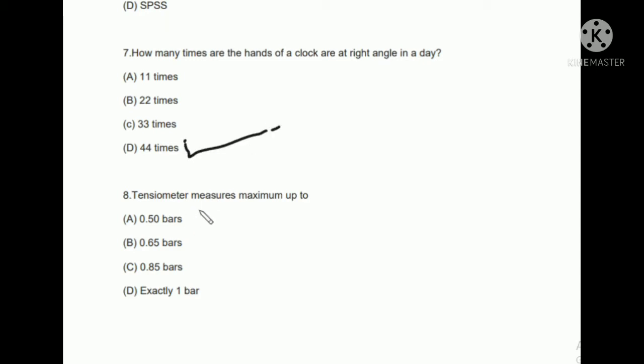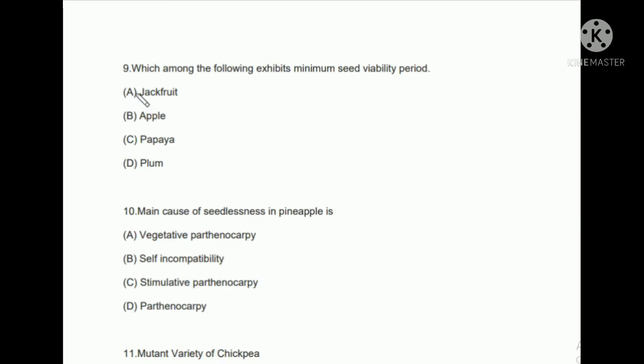Then question number 8. A tensiometer measures maximum up to 0.85 bars. Then next question, question number 9. Which among the following exhibits the minimum seed viability period? Option A is correct, jackfruit, because it is a recalcitrant seed and all the others are orthodox seeds. After extraction of seed we go for immediate sowing of jackfruit seed. Then question number 10. The main cause of seedlessness in pineapple is vegetative parthenocarpy.